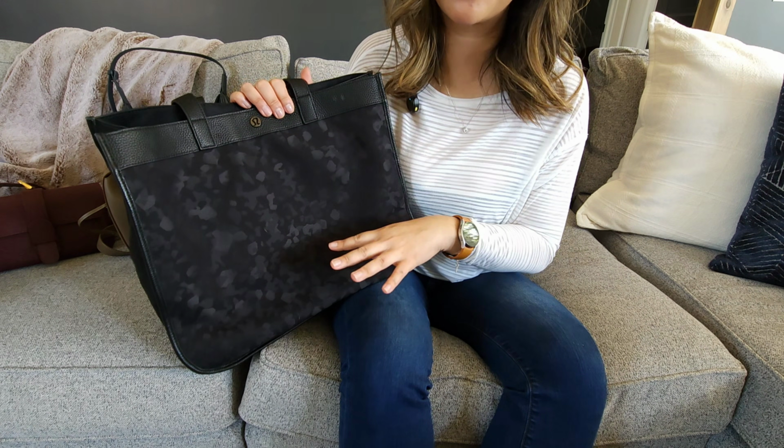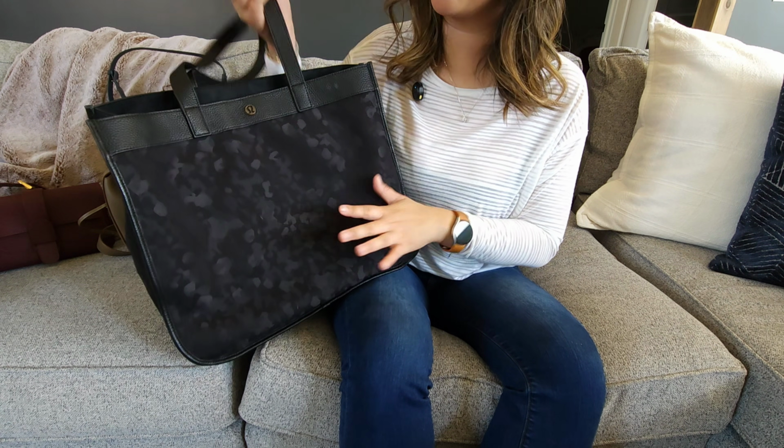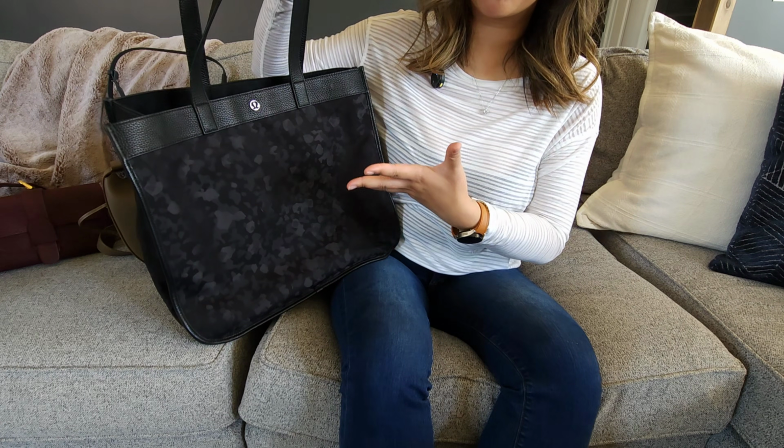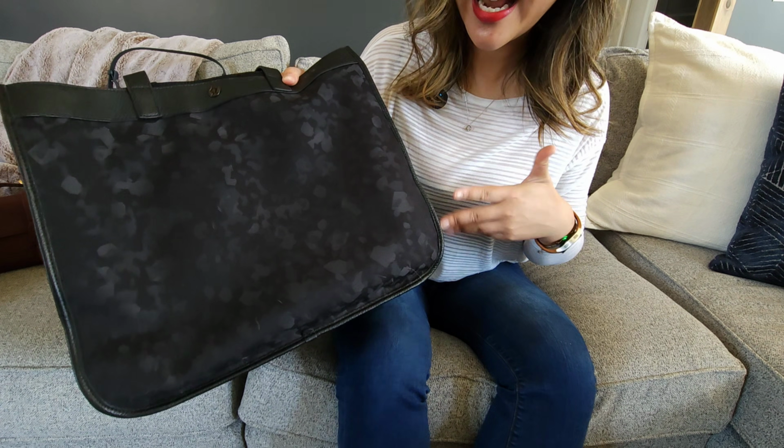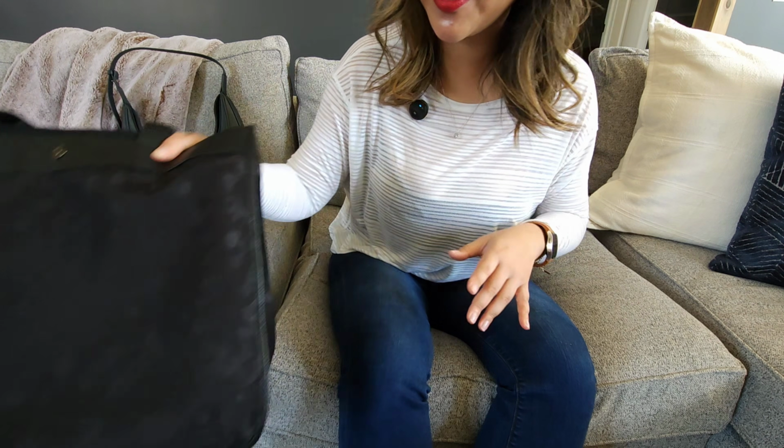You can throw all of your stuff in there without having it feel really heavy because of the straps and being really comfortable. I'm not gonna put this on my couch because this has been under seats on the airplane, so that's gonna go on the floor there.